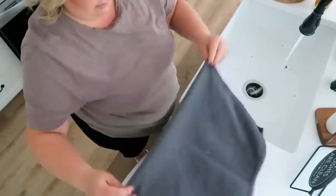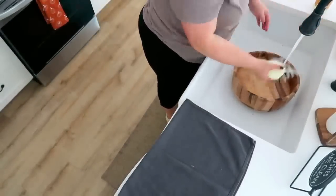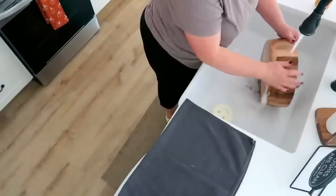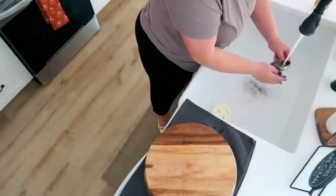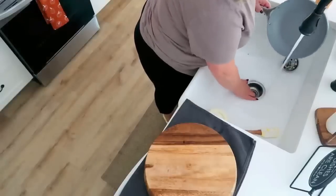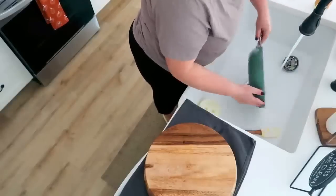Finally, I'm just going to finish washing up those items that can't go in the dishwasher, and then we'll be able to move on to the rest of the chores. This wooden bowl here is from Hobby Lobby. I got this maybe last summer or the summer before, and my thought was to use it to hold my fruit. However, I think because the wood is so porous, it does make my fruit go bad a little bit faster, I feel. I could be crazy, but I did get something new to hold my fruit, so we'll see if my theory is right.